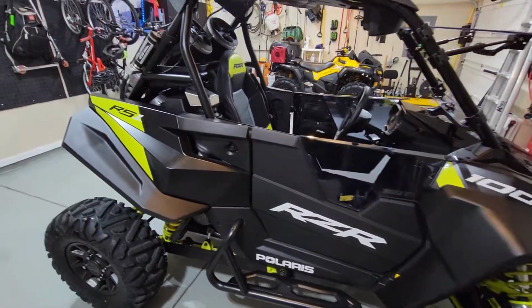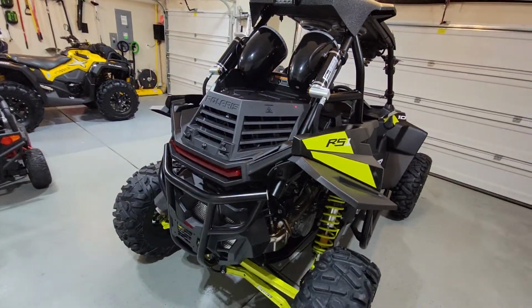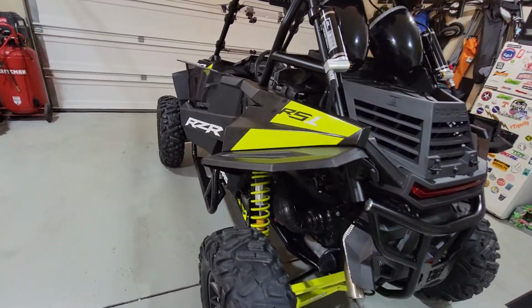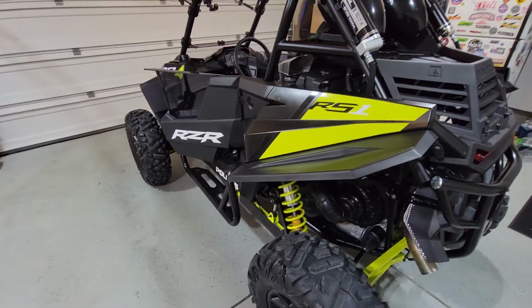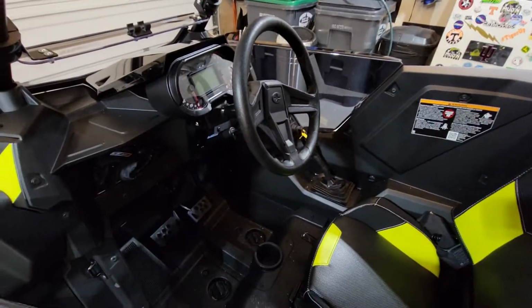I can tell you this, I'm a huge Can-Am fan, and I couldn't fit in a Can-Am X3, which really blew my mind. I tried the 2-seater, the 4-seater, even tried some of the biggest Polarises, but this is the only thing I was able to fit in. I'm 6'3" and some change, with a size 13 and a half shoe, and I was able to fit in this nice and comfy.